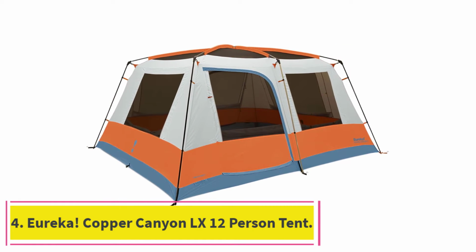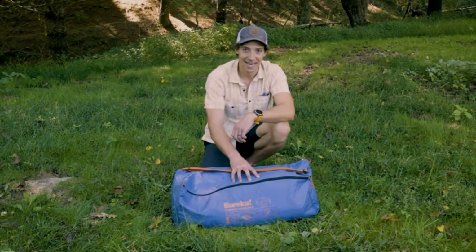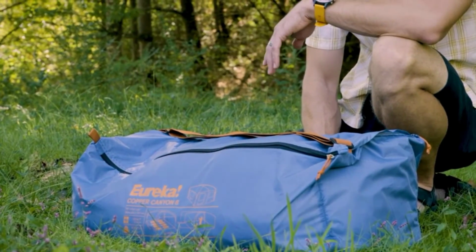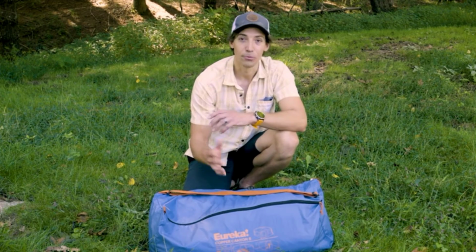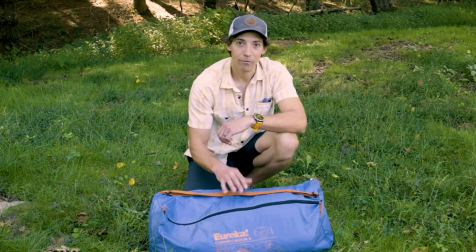At number 4. Eureka Copper Canyon LX 12-person tent. If you want a family camping tent that'll withstand most weather without the bulk and commitment of a canvas one, here's the tent: Eureka Copper Canyon 12. This 12-person cabin tent is suitable for 3-season use and will do wonderfully in the rain, but it's lighter and more like your standard tent.